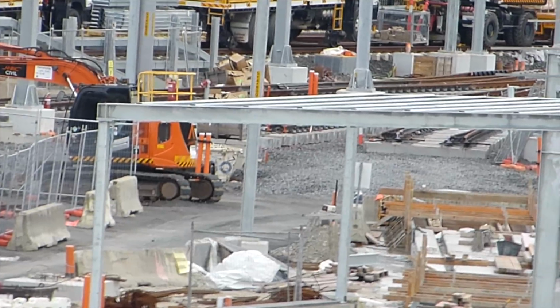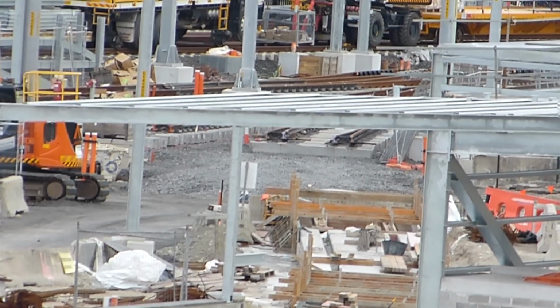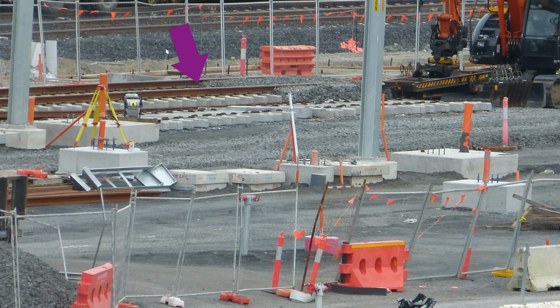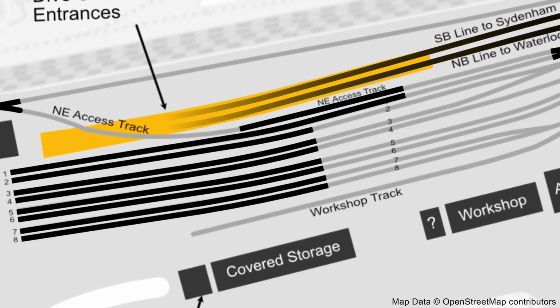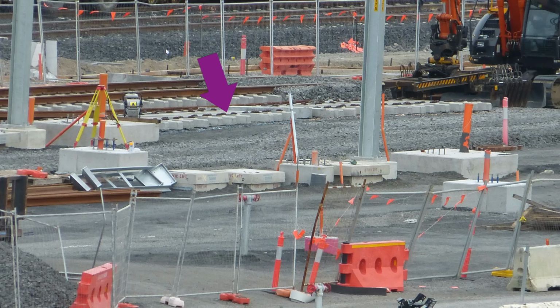You can now see the start of two new tracks here. That's quite a lot to take in, so let's see how this all looks on the map. All the track that had been laid by the 5th of June is displayed in black. The northeast access track now has new rails and sleepers in place just here. The elevated section will be on a concrete track bed, so I think track laying on this section is still a few weeks away. Siding 1 is now a little longer, although much of the new bit is just sleepers.